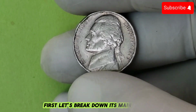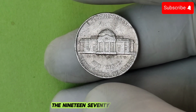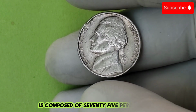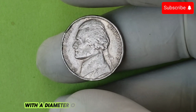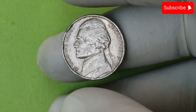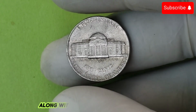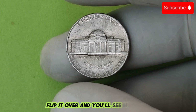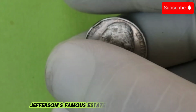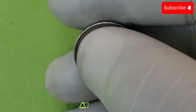First, let's break down its main features. Just like other Jefferson nickels, the 1973 version is composed of 75% copper and 25% nickel, weighing 5 grams with a diameter of 21.2 millimeters. On the front, we see Thomas Jefferson's profile with the words "In God We Trust" and "Liberty," along with the date, 1973. Flip it over, and you'll see Monticello, Jefferson's famous estate, alongside the words E Pluribus Unum, United States of America, and 5 cents.